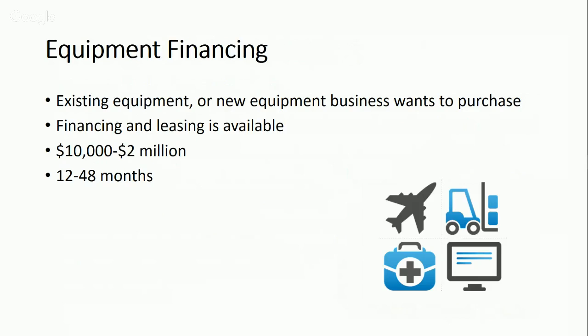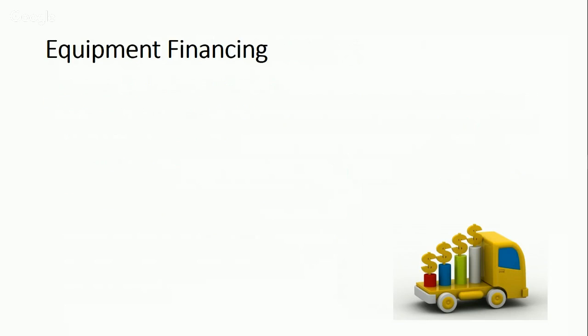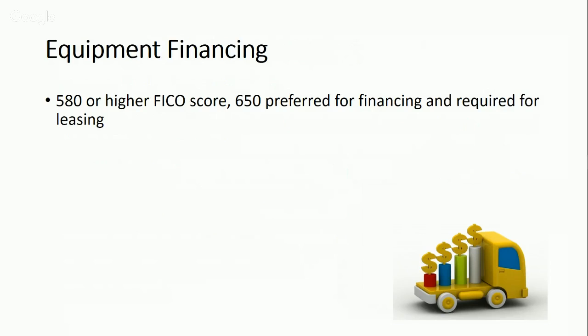Good terms, 12 to 48 months, 5 to 55%. The rates are all over the board depending on risk. They usually need a 580 credit score or higher for approval. A 650 is what's preferred, but they can get approved with a 580. It depends on: are they a startup? Are they established? What are the other risk factors? And 2 years in business is required for leasing, not buying.